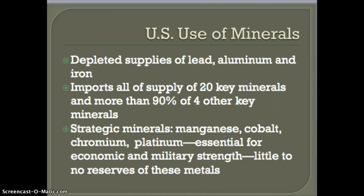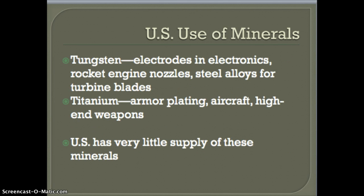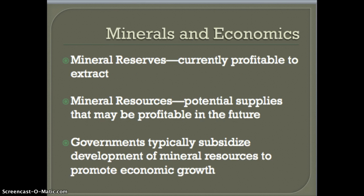There are actually what the government would consider 20 key minerals, and these are ones that are needed for our economy and strategically as well for economic and military strength. Other things like manganese, cobalt, chromium, platinum. We have little to no reserves of these metals in the U.S. Tungsten is another important one, used in electrodes, rocket engines, turbine blades, and titanium for armor plating. Again, these are ones that are in very short supply in the U.S.